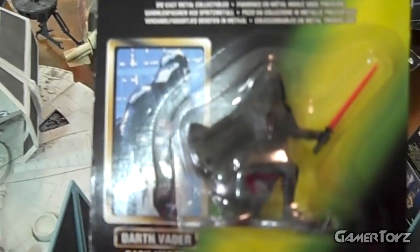He had some ships which were cool, but I don't really buy those. And if I'm going to buy a ship from the Power of the Force 2 line from the 90s, I'm going to buy it in the box. I don't want it loose. And he had a couple tri-logo cards which are cool, but I really just kind of passed on that.